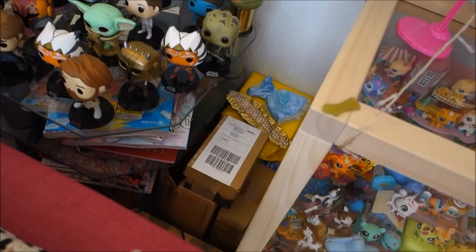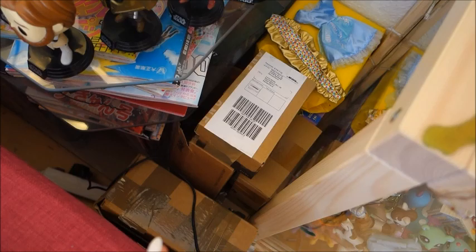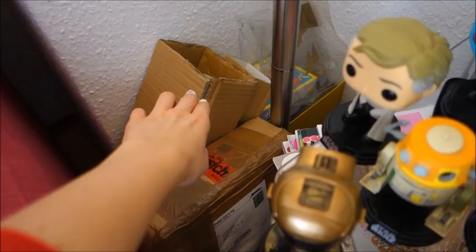And down here you see lots of boxes. This is always where I put the boxes that I haven't unboxed, so there are more toys in there. One is over there. This is actually not, this is a shelf riser.